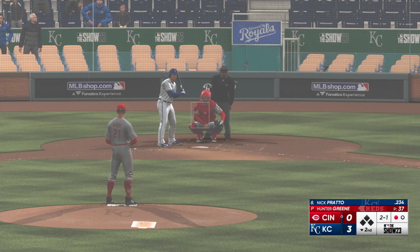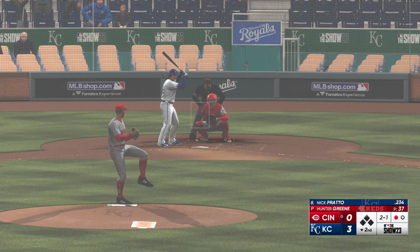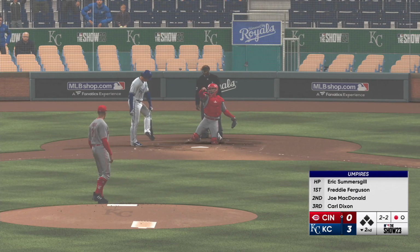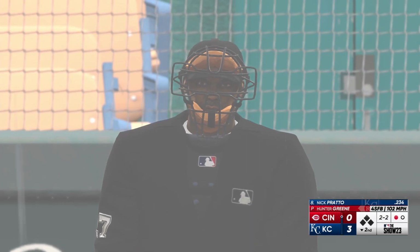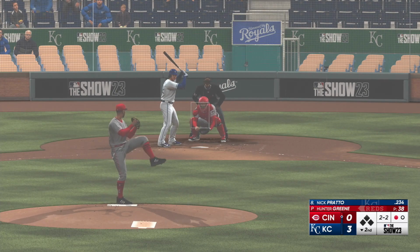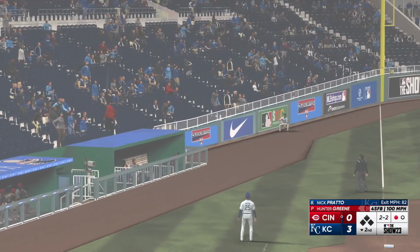Still only one out here in the inning. That one in for a strike, 2-2. Eric Summersgill, our plate umpire. One thing to watch out for, Boog, is what side of the plate Summersgill might be favoring. He usually sets up at an angle. Pitchers sometimes will try to figure that out early so they can attack that spot and get as many strike calls as possible.